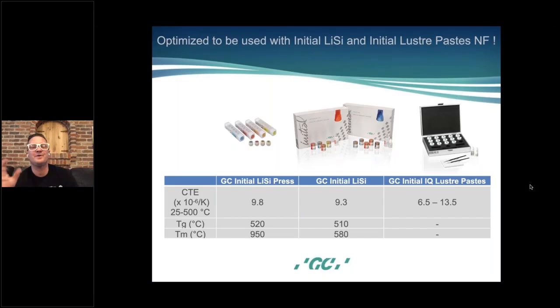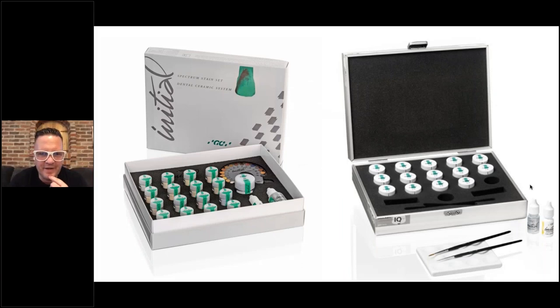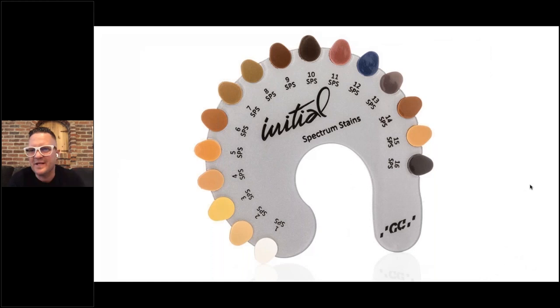But anyway, the way you dress these up once they're pressed is GC has the luster paste. And for layering, they have the layering porcelain that's here. And then they also have spectrum stains, which I know probably is not super popular, but I really got into it. The cases I'm going to show you today are with luster paste and spectrum stains. Here are the kits. That's the spectrum stain over there, and it comes with a color wheel like this. They just say SPS for all, and then they're numbered, so everything's SPS 16 or SPS 8 or whatever. That's what you're going to see when I'm showing you.